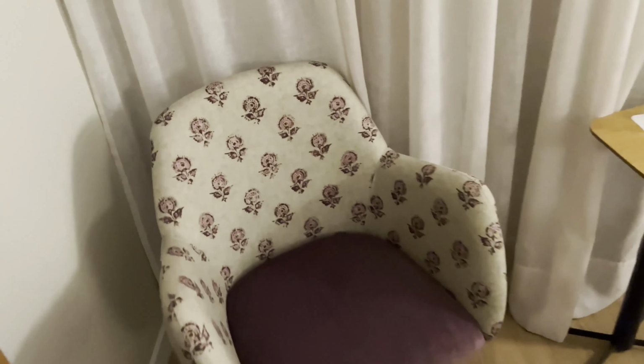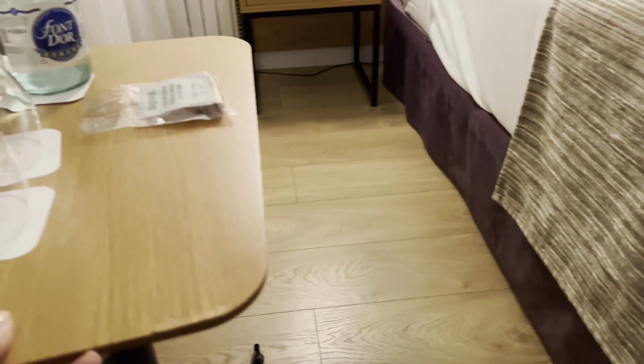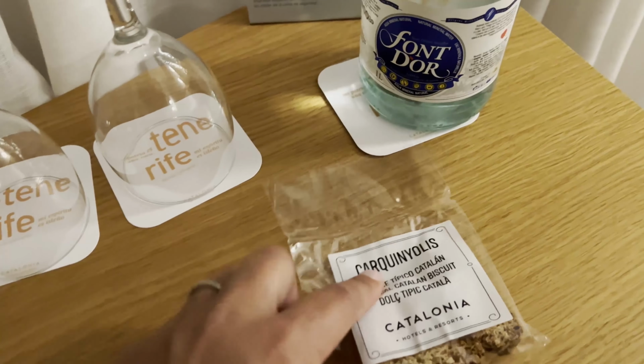And a nice little seating area here. This one chair, which is fine because then the other person can always sit there. And I like that there's a little table here. Oh, here are the wine glasses. Okay, and they gave you a little biscotti here.